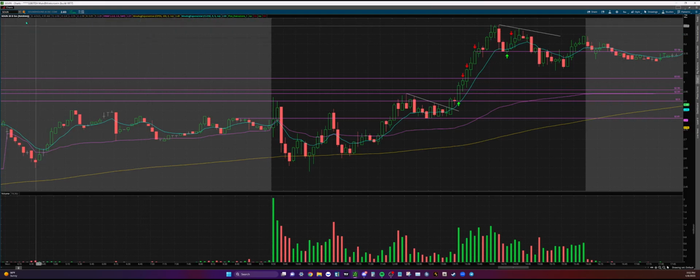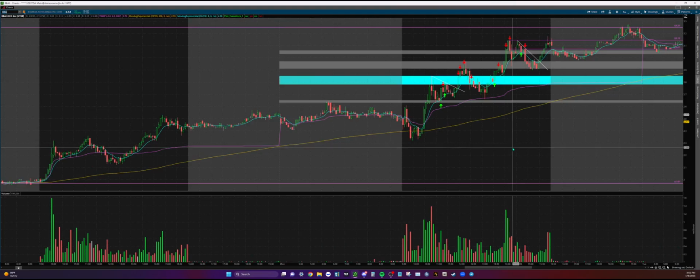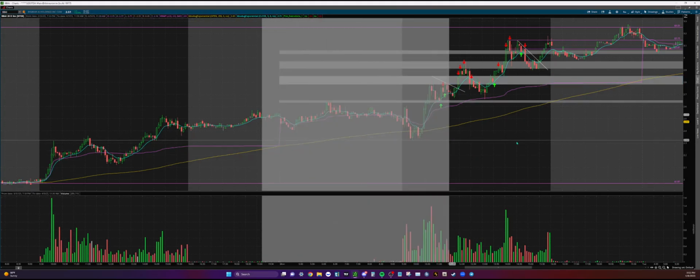Next trade that we would have taken was BBAI. BBAI, really nice name that we traded. Let me go ahead and change this. It doesn't hurt anyone's eyes.